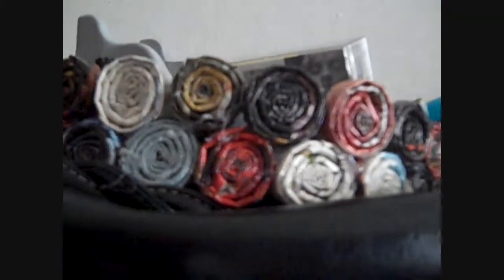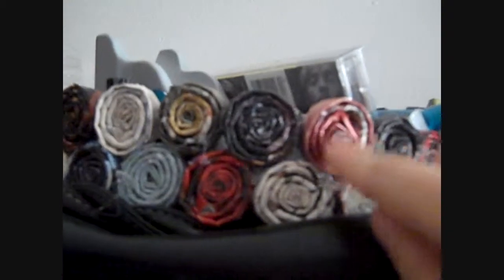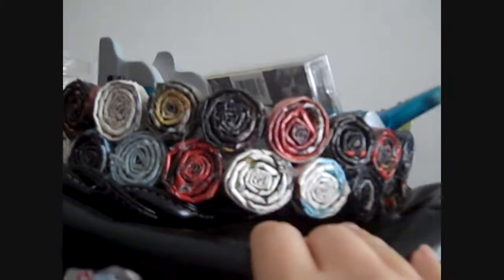Here's just a little tidbit. This was going to be a giant basket, but I never quite finished it. Just some random stuff in here. And these are magazine pages rolled up and glued in circles, and you can find a few different ideas for how to make these things on YouTube.